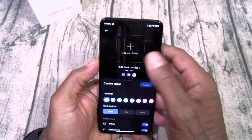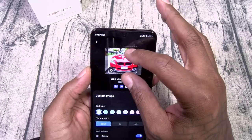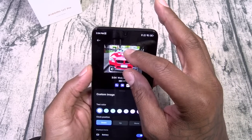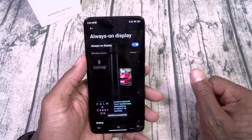Okay, so say I want to add something like, let's go to gallery to make sure I don't have any scumbag photos. Okay, say I want to drop the beam. All right, we want to put the beam as always on display. Drop it just like that. Hit apply.